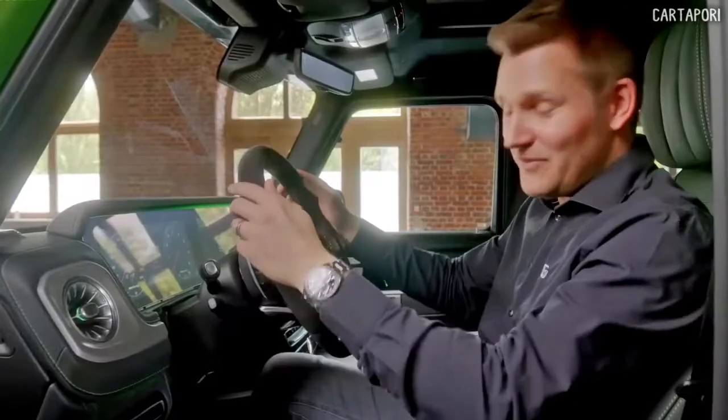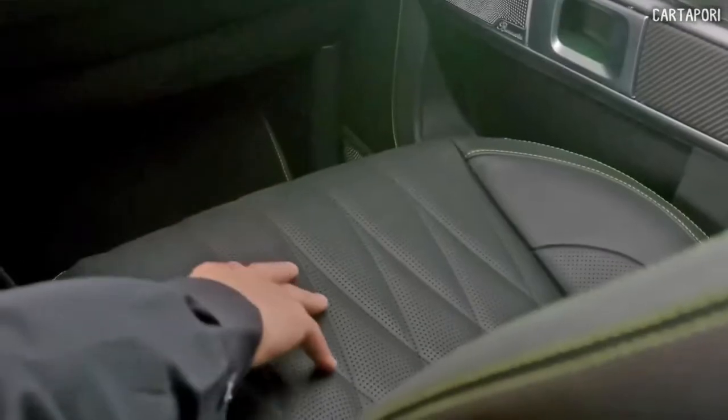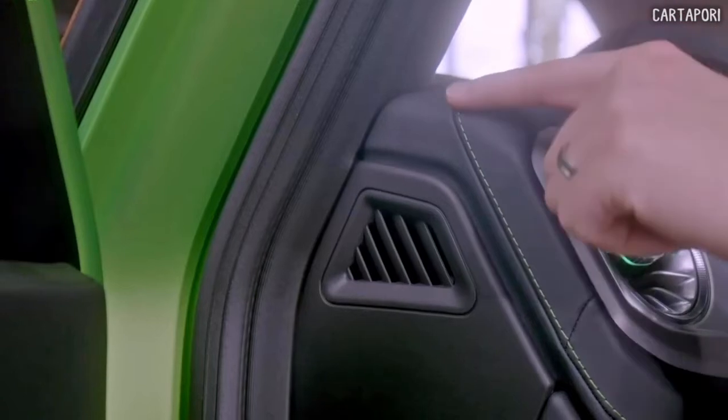And as you can see, I'm sitting on really comfortable seats. This car is always equipped with our highest standard of Napa leather. You always get the superior line interior with special diamond stitching. And this comes directly from our G Manufacturer program, which allows you as a customer to define every single detail in the car.